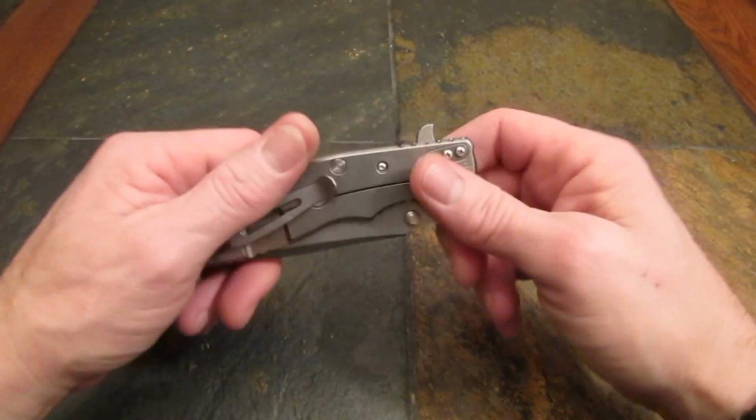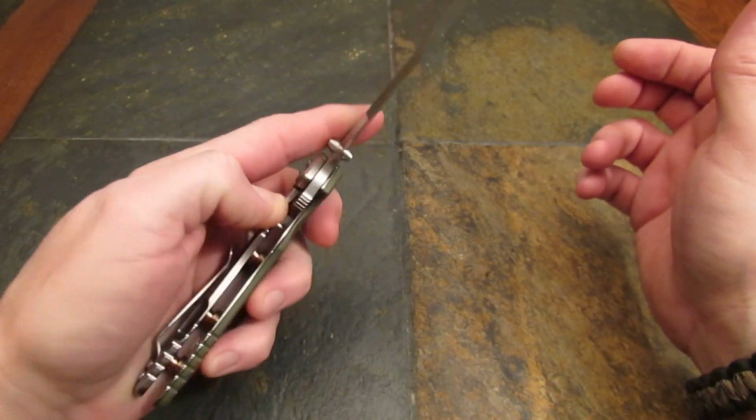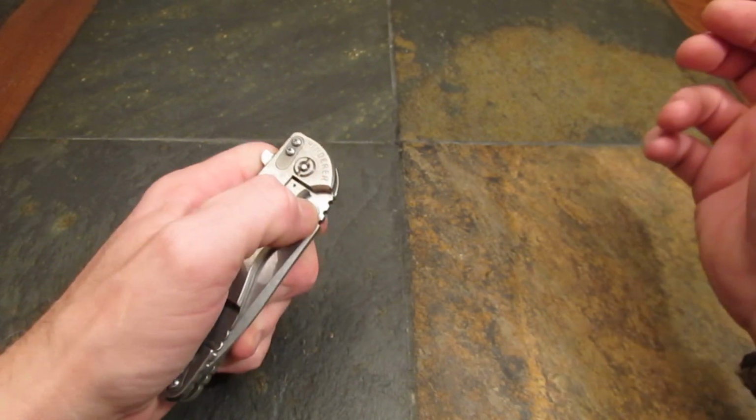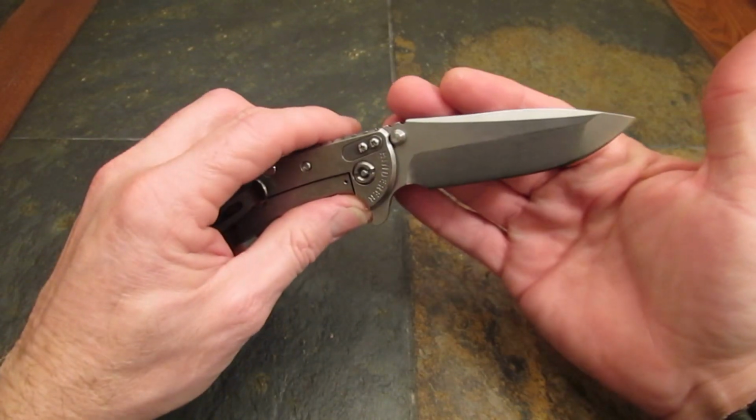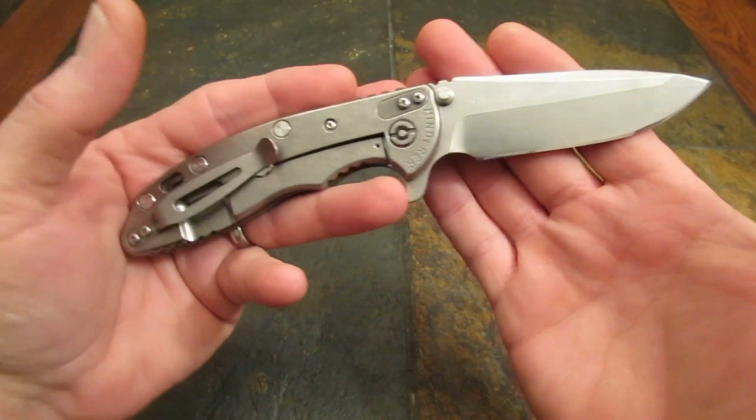This is the first one I've ever had in hand for any length of time, just to be able to spend some time with and get to know. And I really, really like it. Just not quite in this form.